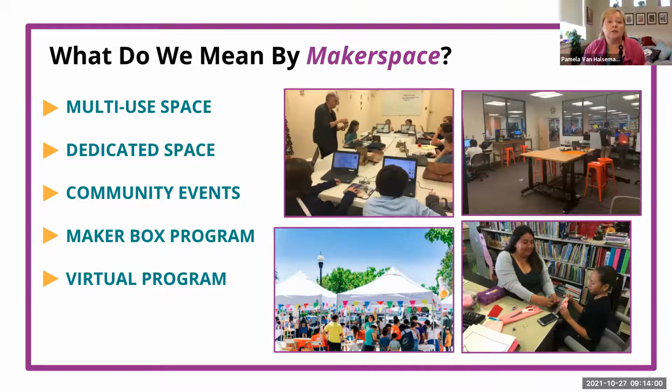A lot of these libraries, and maybe your library, don't have a lot of extra space. So it could be this multi-use space. It could be a dedicated space. So some of our libraries converted a computer lab into a makerspace, which you're seeing on the top right there in Vallejo, California.